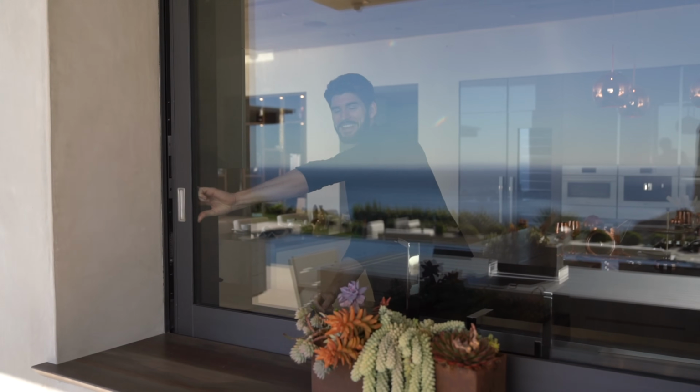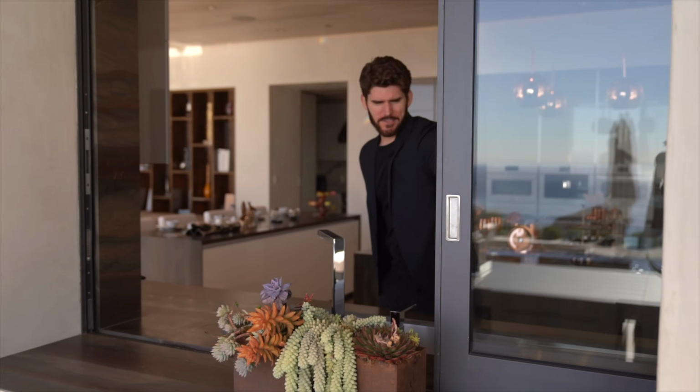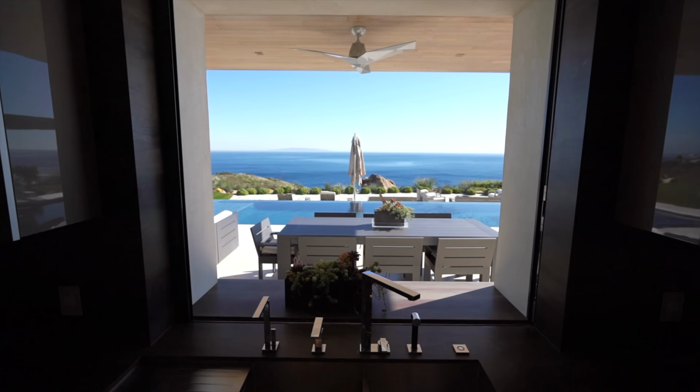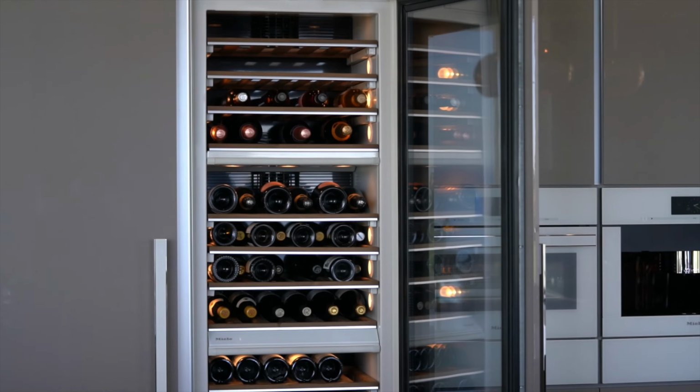The coolest thing about this kitchen is this window opens up entirely. So if you are living here, most likely you're not gonna be washing your own dishes, but if you are, you have the most incredible view of the Pacific Ocean right from your sink. This is the coolest thing I've seen in the kitchen. Making our way down this far wall here, additional chilled wine storage. I mean, everything in this kitchen is top of the line.